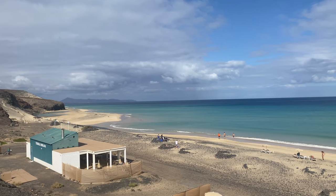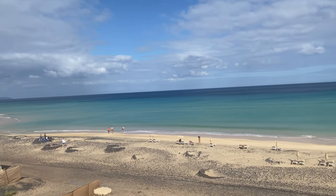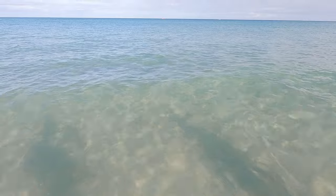We had our lunch at the only tavern located right on the beach, followed by a dip in the ocean. The waters were crystal clear and we had a pretty relaxing time at the beach.